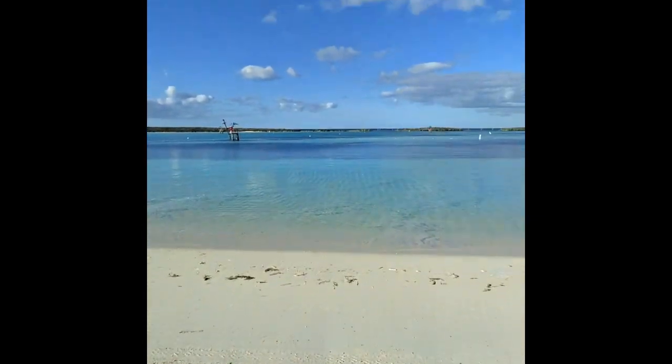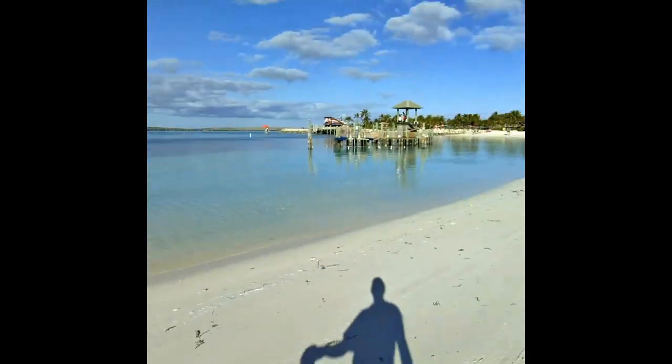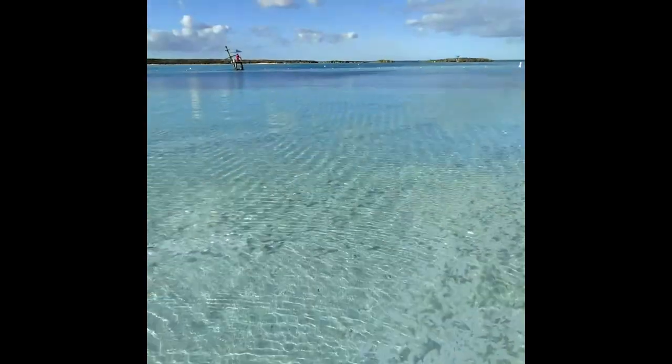The beach is quite amazing in the early morning. One disadvantage, however, of getting there so early is that they don't serve food until 11:30 a.m. So maybe order some room service and take that with you.